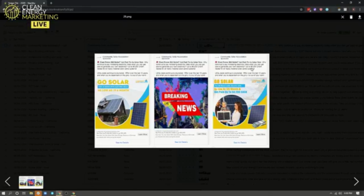Community Solar Association: want power bill relief, get paid to go solar now. I try to avoid "get paid to go solar." Even though it can be true, I don't typically make it the highlight, because then that's the main thing people are going to grab onto. Then when you get them on the phone, they're like, "Hey, I just signed up because they told me I can get paid to do it," and you have to work around it and explain it to them.